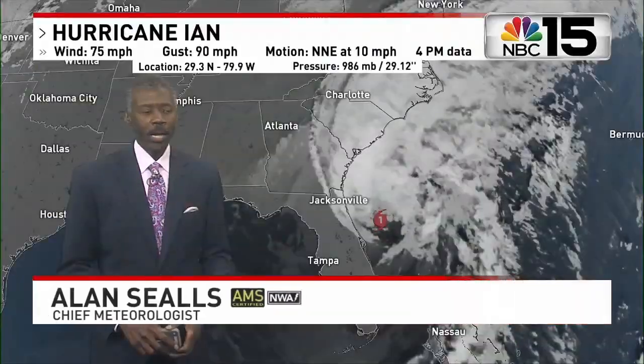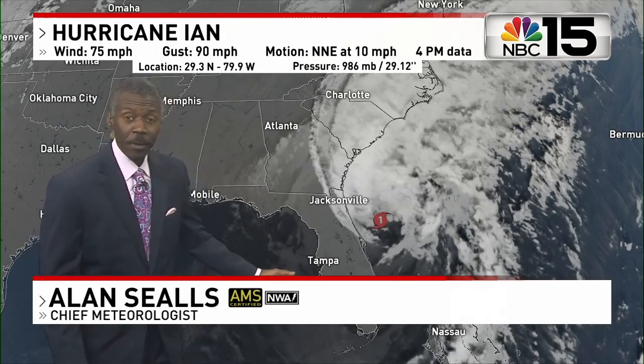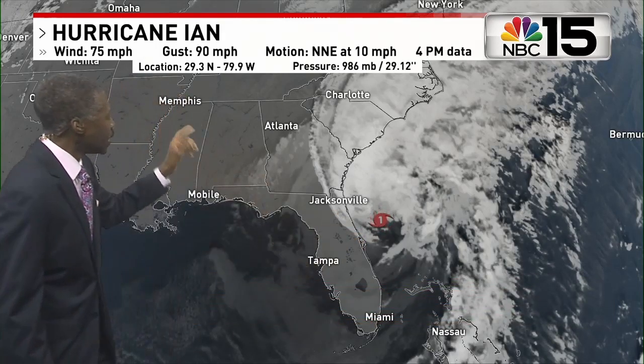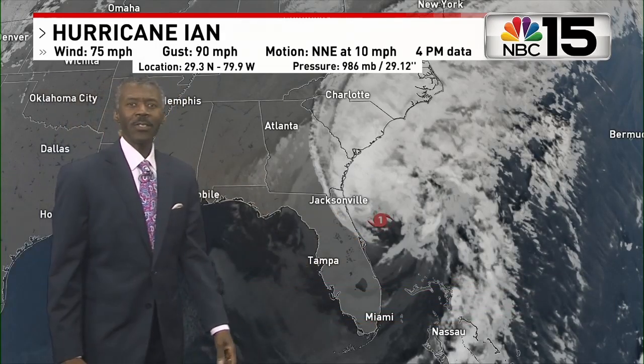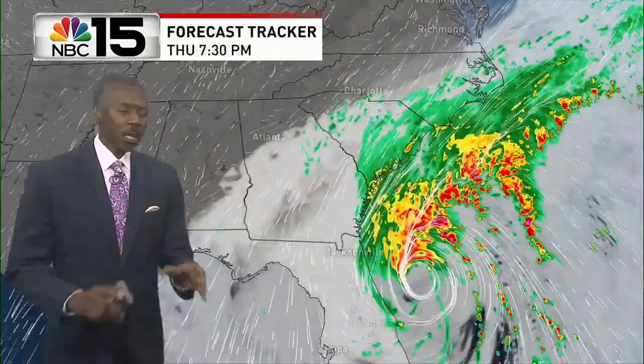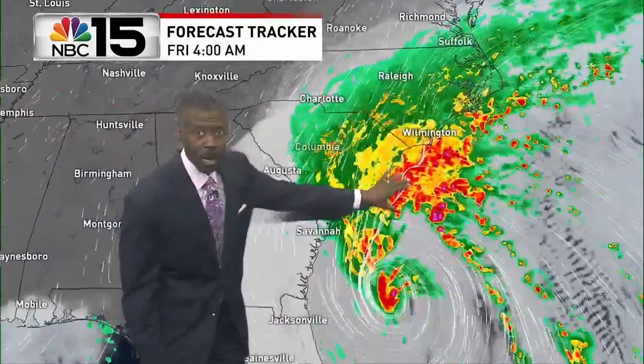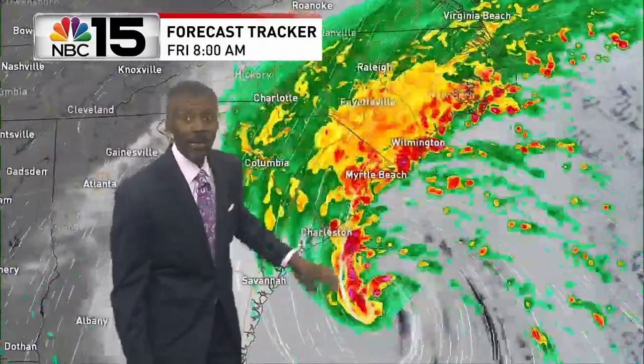Alan? Well, hurricanes have a long reach, especially when they travel across the ocean and then even from the Gulf to the Atlantic. Ian, 75-mile-an-hour winds, gusting to 90. It is moving northward, and on that track, it's heading for the South Carolina coast, likely still as a minimal hurricane, a Category 1, landfall sometime midday tomorrow. You look at this projection, and we see the same patterns we've already noticed. A lot of rain will go ahead of it, with it, and even behind it.